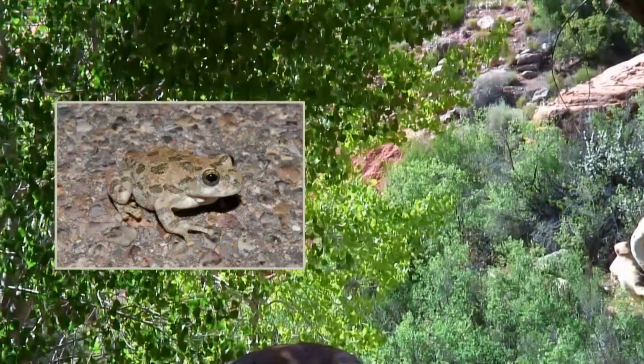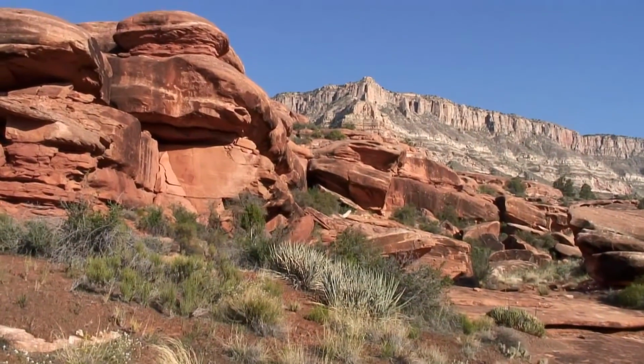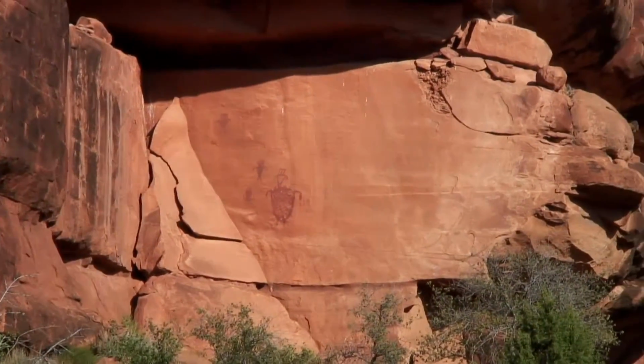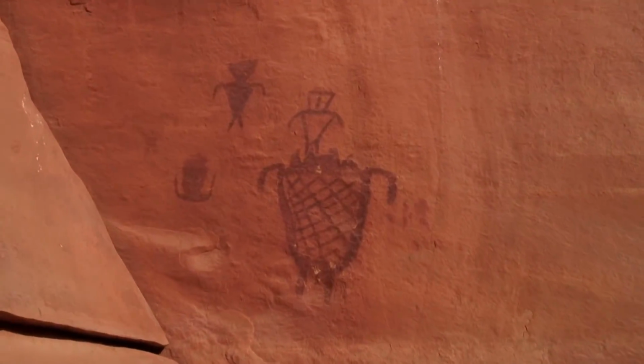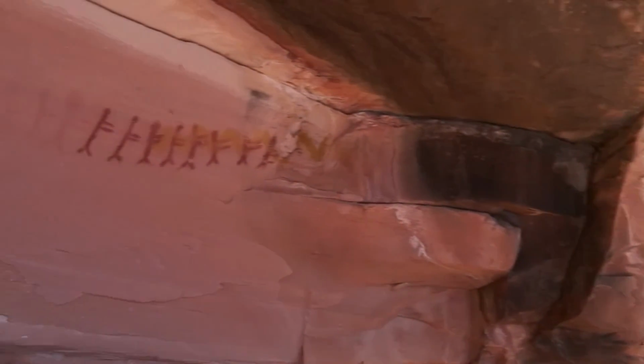Crazy frogs. We just climbed out of Kwagunt Canyon, trying to take a shortcut to the south, and look what I spotted. Look at those. Okay, we'll go up and take a closer look. This site is just south of the original site.